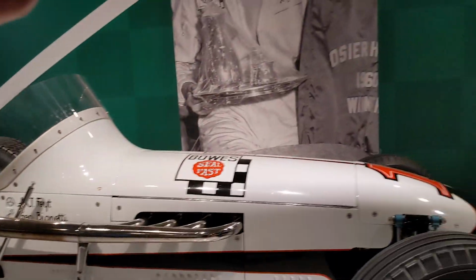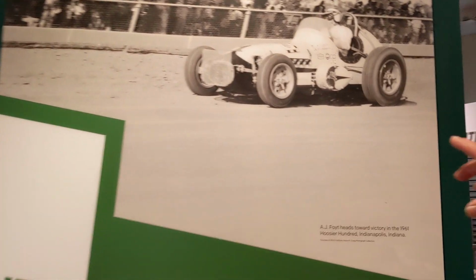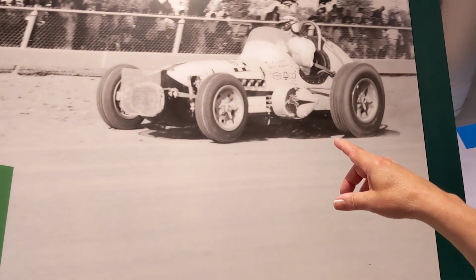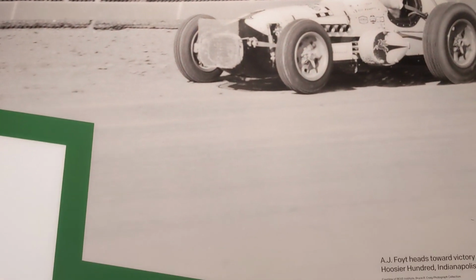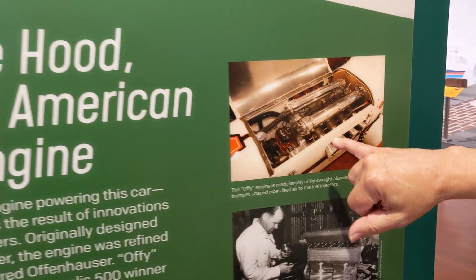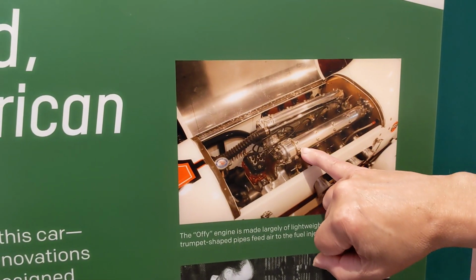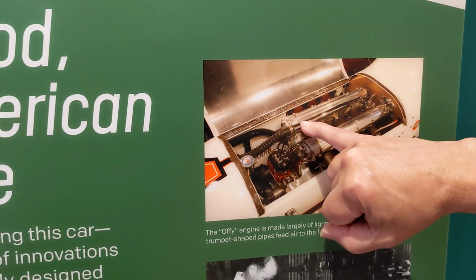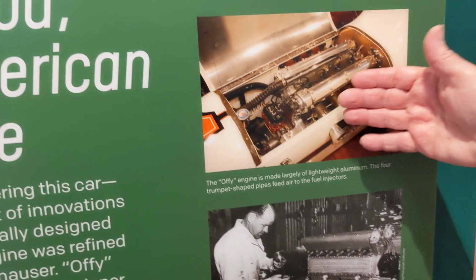And I'm assuming the Hoosier 100 race is basically a dirt track race. Here's a picture of the dirt track race. This is how they raced at fairgrounds. This is the engine itself. It had dual cams over the top, 2 intakes and 2 exhaust valves over each of the 4 cylinders. That's what made this thing so powerful.